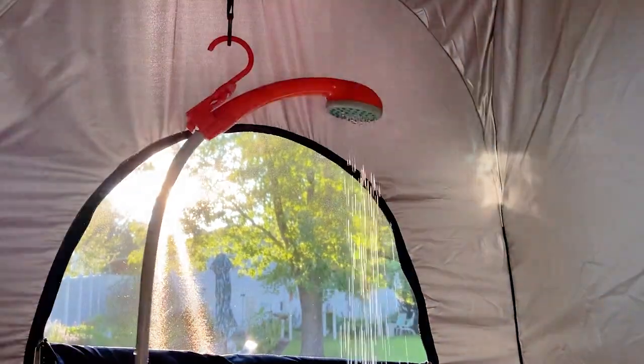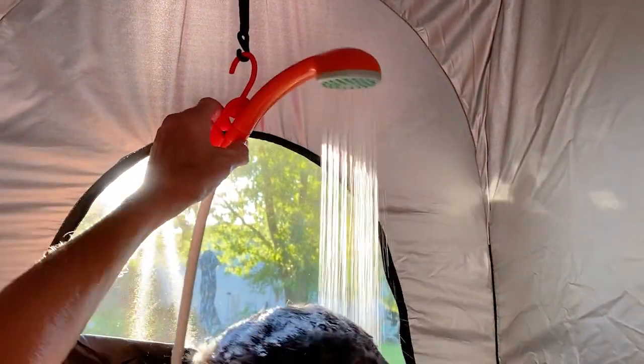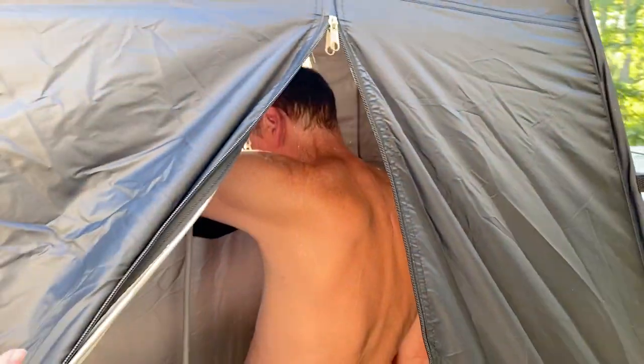We got ourselves a privacy tent and a new shower. He's testing it out. Where's my Mr. Bubble? Is it working? Oh yeah, it's working. See?